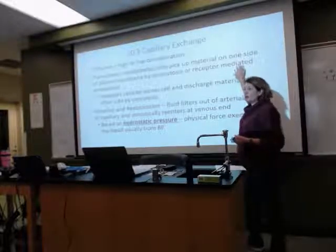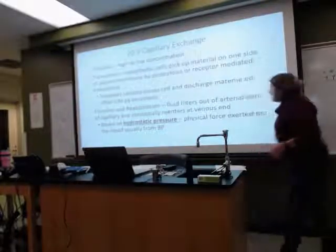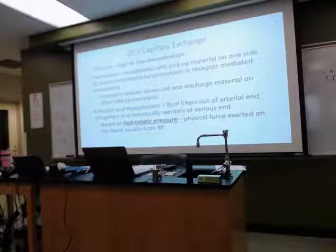So if I bring in a particle on one side of my cell, it can travel to the other side and move out. If this is my extracellular fluid, and it brought it in and pushed it across the cell, it'll release it on this side of the cell. It's just moving a particle across the cell. That's transcytosis.